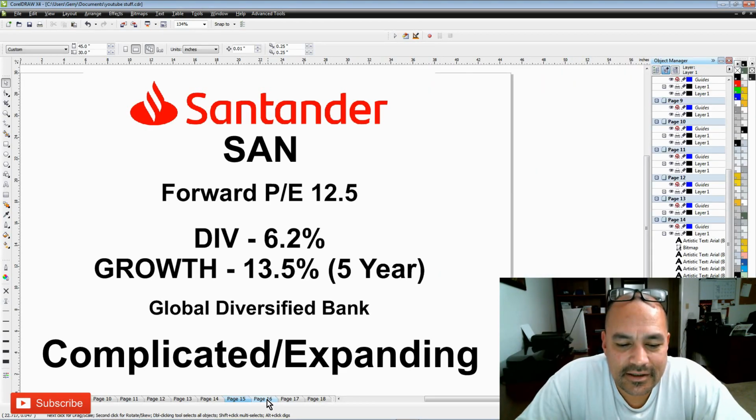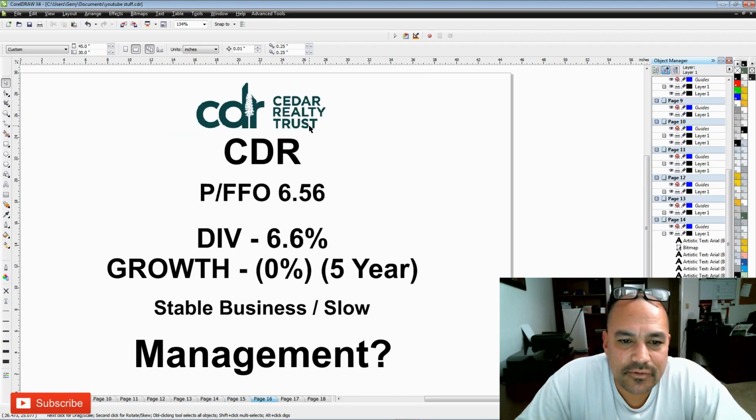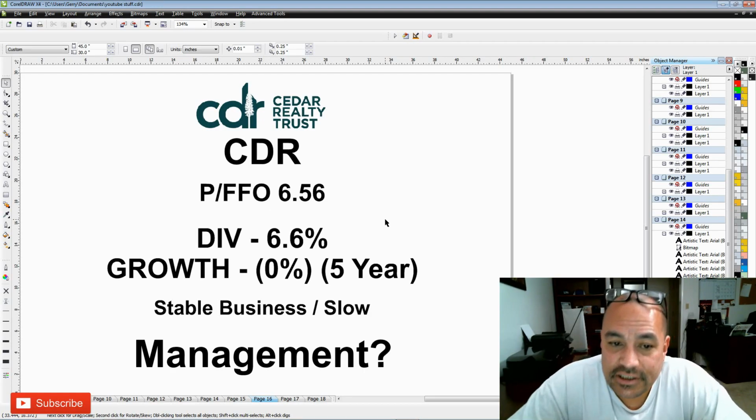My last stock, before I talk about my last point, is Cedar Realty Trust, ticker symbol CDR. I have been invested in this. I sold out when the price spiked. It is cheap for a REIT, but it is a small cap, could be considered micro cap. It's a price to FFO of 6.56, which is very cheap for a REIT. It has a 6.6% dividend, no dividend growth. Stable business, but slow growth.